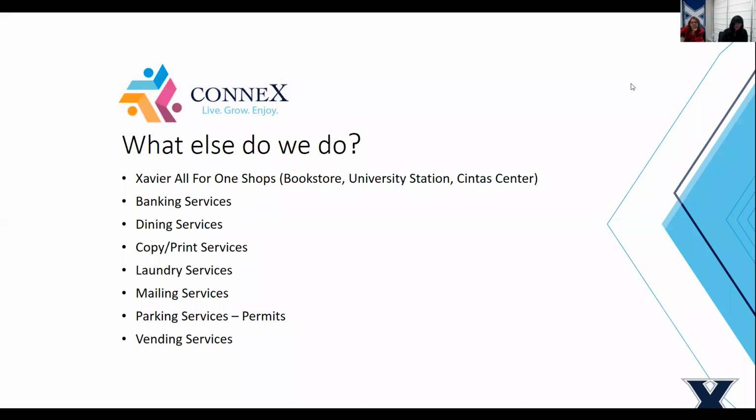And vending. So that's a little bit about what we do. And I can answer a little bit of questions about all of those if you have anything at the end.